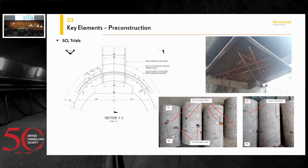So this is the profile of the aeration chamber that is inside the connection tunnel. Once the water comes down, pressure will push the air out. So we have an HDPE pipe connected into it. In the SCL, you can see a profile here. This was 275 mil of non-fiber shotcrete. With this, we had to install three different layers of rebar and spray in different phases.